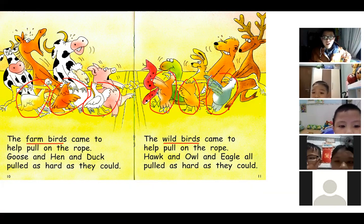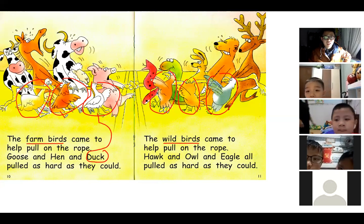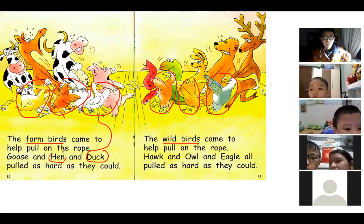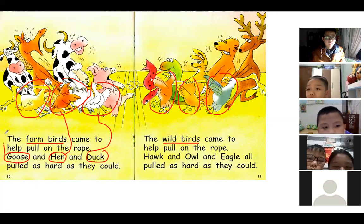Okay, so who knows what their names are? This one? Duck. Ah, yeah, that is the duck. That's right. This one? That is the hen. The hen. Okay, so what is the difference between the hen and the chicken? Yeah, Mr. Ken. The hen is female. Hen is female. Okay. And chicken, we don't know if that is female or male. Yes, all right. And a goose. The goose here.